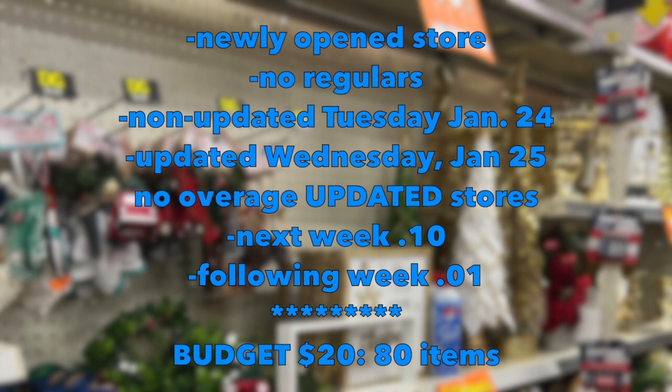Non-updated stores on Tuesday the 24th, the item should be bringing up for a quarter, and then the stores that have been updated, probably Wednesday the 25th. And I know that because whenever there's been like a 70% off or a 90 at these newly updated stores, usually the items do not ring up for the cost that they should be until the following day, which is a Wednesday. And to get a cashier to modify a whole bunch of stuff for 25 cents at these newly updated stores, good luck with that. I would just go on a Wednesday.